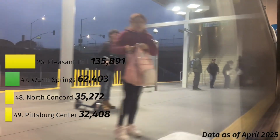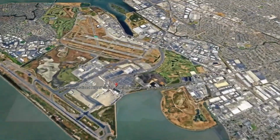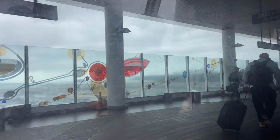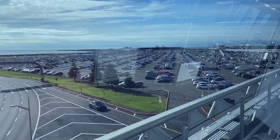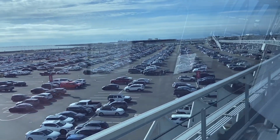Now, with that said, what station could possibly have fewer riders than this? Well, it's close, but your least used BART station in April 2025 is none other than Oakland International Airport. OAK is not a very busy airport, of course, but it is still an airport, which in an ideal world would be a huge pull for riders. But the high surcharge to ride the OAK connector, especially compared to the bus, could be off-putting for people.